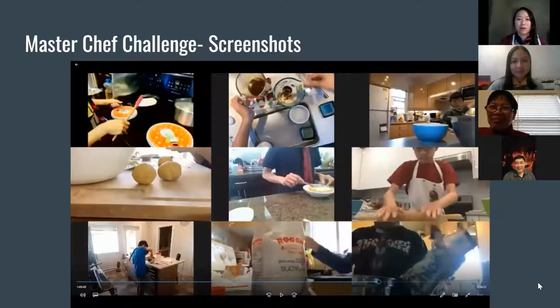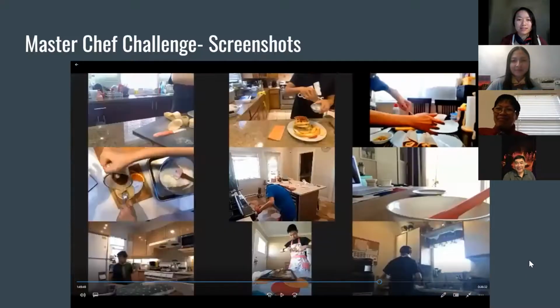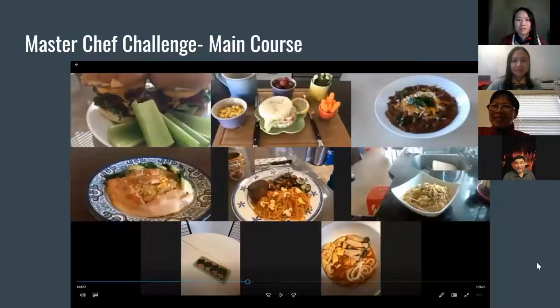And also, as part of the challenge, the patrols had to incorporate a secret ingredient that the PLs got at their meeting. So I think this was the dessert round. We see lots of sugar, lots of chocolate, and it had to have a salty and a sweet component. Keep going. And we have the presentation of the final dishes.